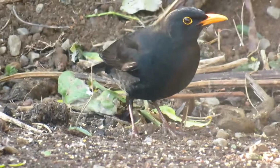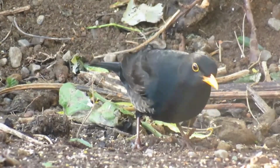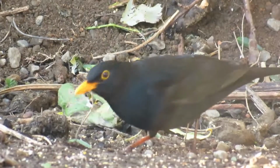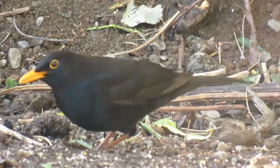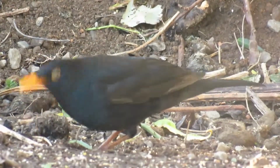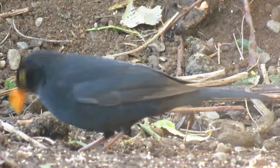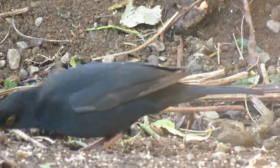Here's a blackbird, a male, and you can see he has his breeding colours, really bright orange beak, and the ring around the eye is very bright. They have this all year, but when they start to get close to the breeding season in spring, it gets extremely bright. It's really beautiful.